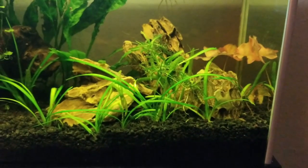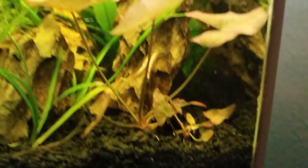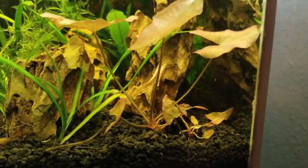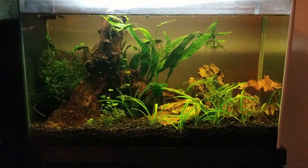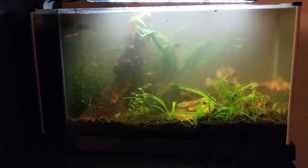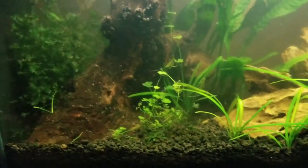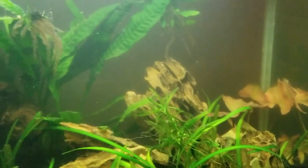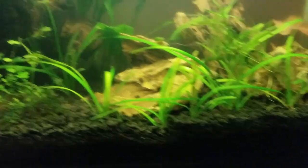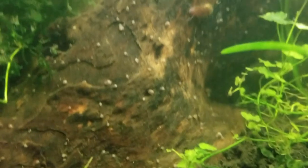Here they are. The aquarium lilies seem to be doing a lot better. I thought they were just going to melt down when I first put them in, but I'm gonna do a water change really quick. I think I should wait. I can't seem to find the shrimps though. Nowhere. All I see are the snails. These are all snails.